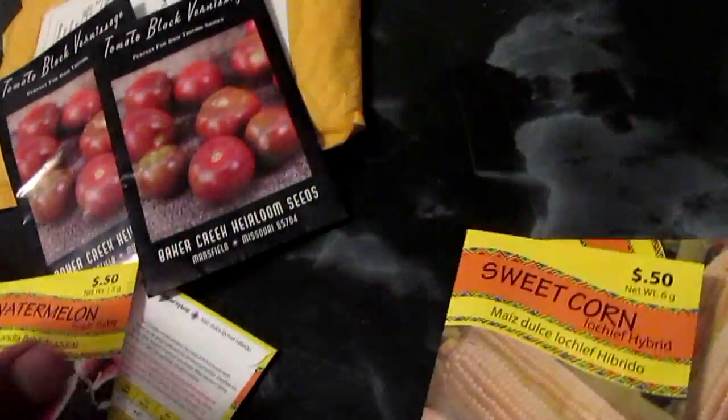And so anyway, I would like to run across that again. So anyway, I bought this because they were 50 cents each. So I don't know how many is in here. I'm thinking maybe 10, 15, something like that.